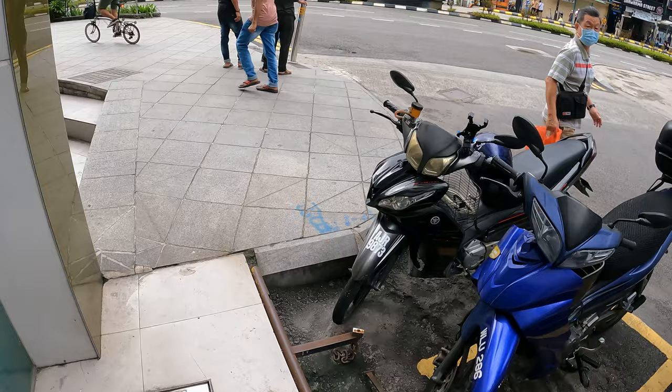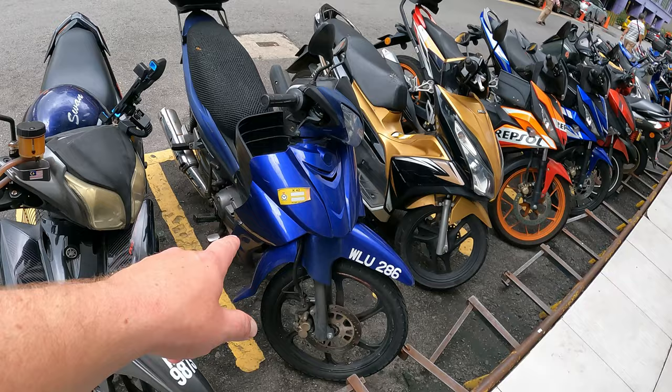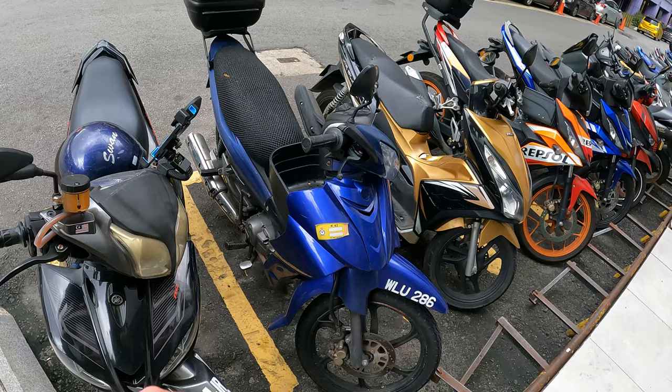What you'll see is that, unlike Singapore, a lot of these are quite old. So we've got Yamaha Jupiter, which I think is a 115. Fuel injected, which is quite nice. That's a Legenda 110, basically the same bike that Andrew rode from here in Kuala Lumpur through to, where did he take it to? He went to Bangkok.